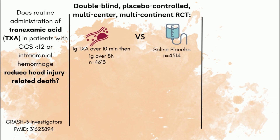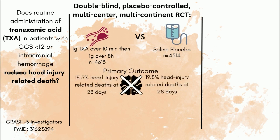Randomization was good. Table 1 showed that these were very similar groups together. And what did they find? They found there was about an 18% head injury-related death at 28 days in the TXA arm versus about 19% in the saline placebo arm. Really about the same. Not statistically different, not clinically different. Really no benefit of giving TXA routinely.